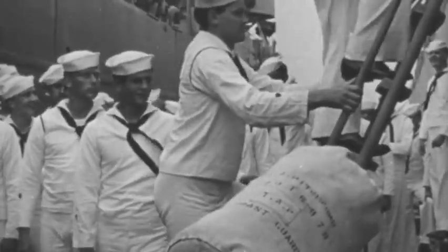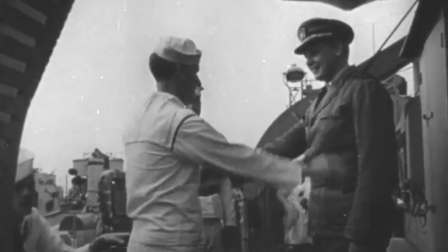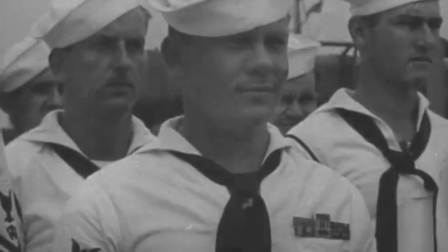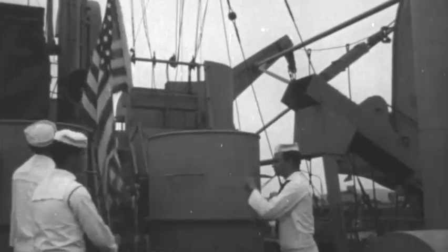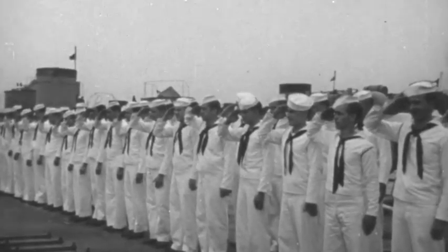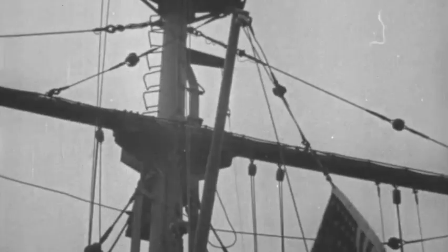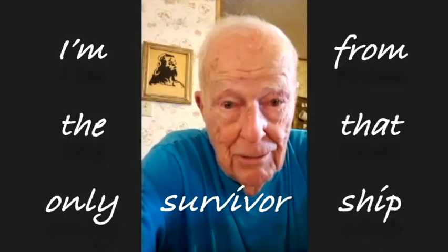The complement was 100 enlisted men and 9 officers. And that was our home for the next 13 months. I'm the only survivor for that ship.